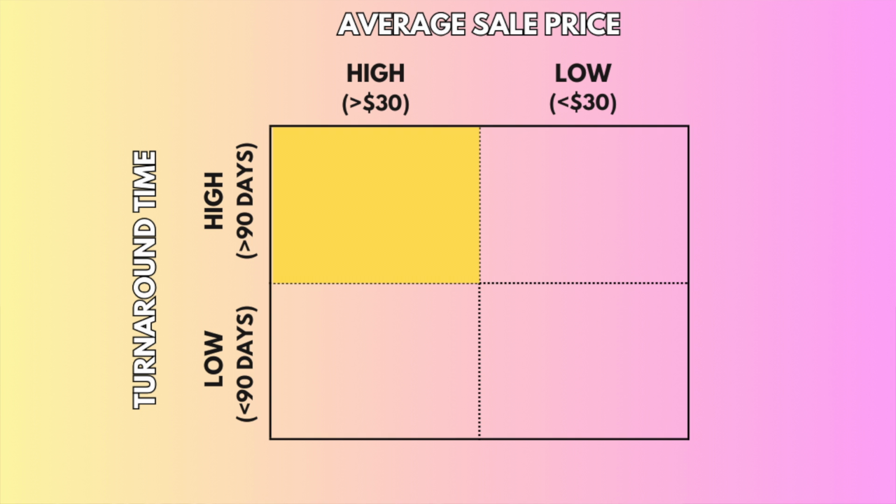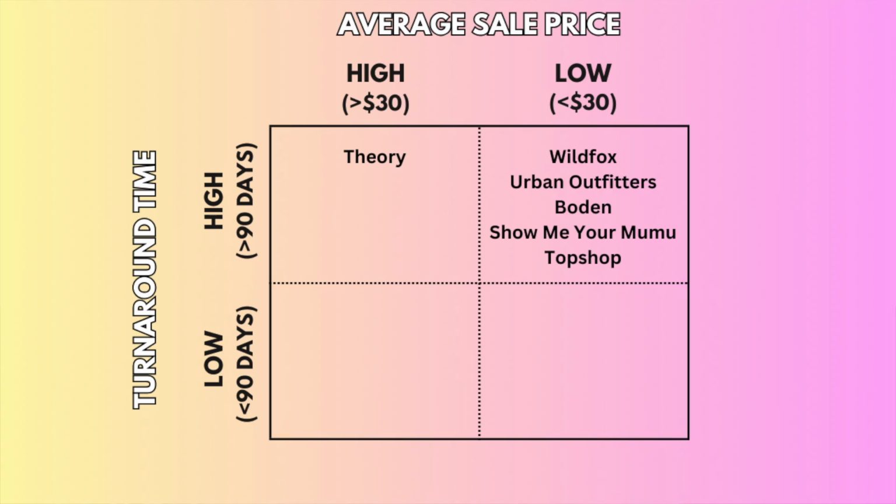All right, next are brands that typically have a high average sales price of about $30 or more and a high turnaround time of 90 days or more. So these are brands that might take a little bit to sell, but at least they do sell typically for a higher average sales price than the brands we just looked at. So the first one is Theory.